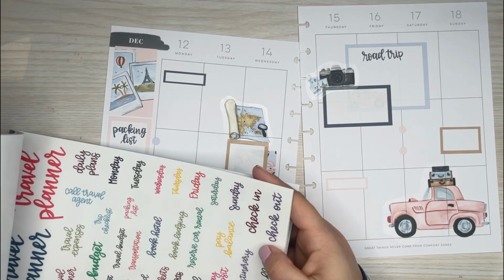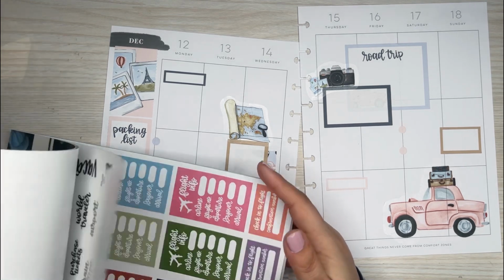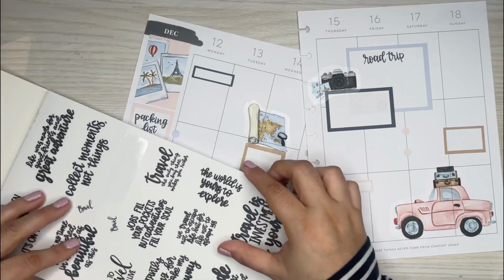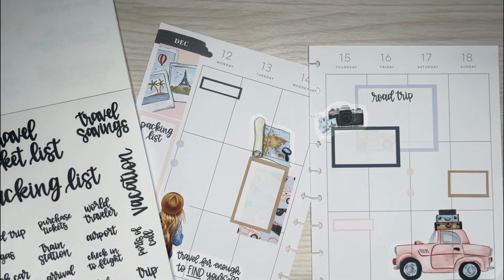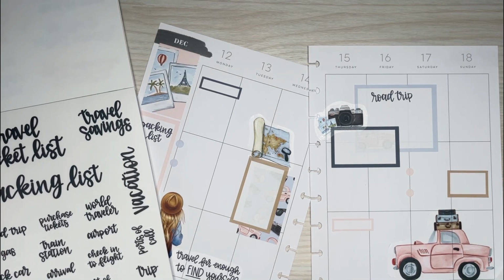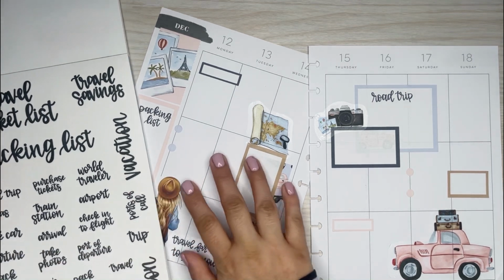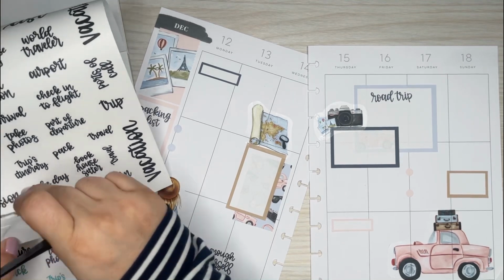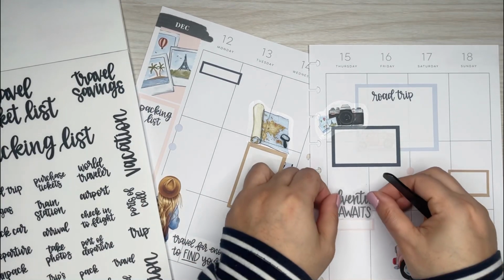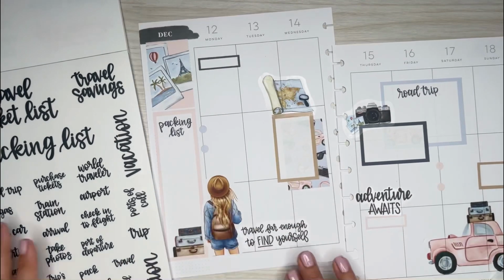Oh, you know what? There are like little words like this. Let's see. Maybe I could stick. Well, this is not a flight one. So I'm going to stick with the road trippy type of theme. Road trip theme. This one's cute because it says adventure awaits. Let's stick that one there.